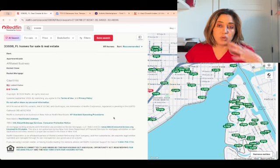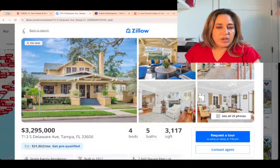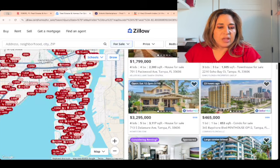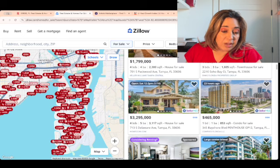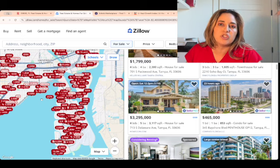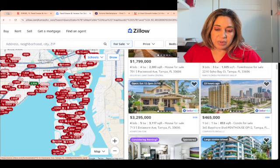Now there's another tool that has more information, and that's Zillow. So in Zillow, you have the same area right here. You can see that it's a luxury area, with $2 million, $1 million homes, $2.6 million, $3 million. It has luxury properties. And let's choose this property right here.